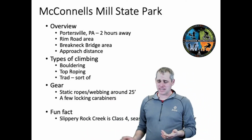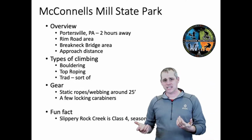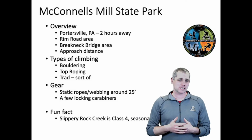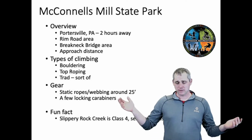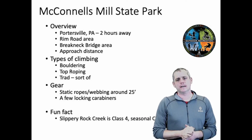Not that I would ever say, minimize gear to be safer, but it's a nice place to go to get on a lot of climbs throughout the day. So it's just a great spot.